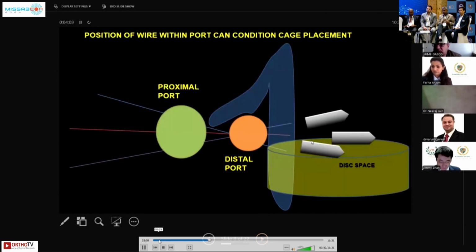One consideration that I want everyone to take a look at is the proximal port. Consider the proximal port in the skin, and then the distal port. The wire has some leeway between the proximal and the distal port. So you can actually change the angle because you have the tricalcium phosphate waiting for you, and you can anchor that wire in a specific angle that's going to condition the way that the cage is positioned at the end.